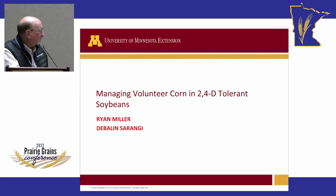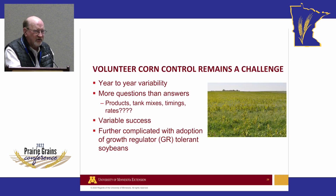Managing voluntary corn in 2,4-D. As you drive from Grand Forks down to Wisconsin, escape corn gets to be a bigger and bigger issue, voluntary corn. More questions and answers, a lot of variation from year to year, variable success. Been further complicated by the adoption of growth regulators.